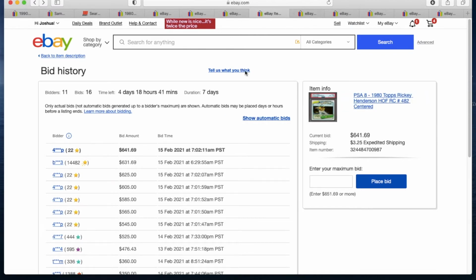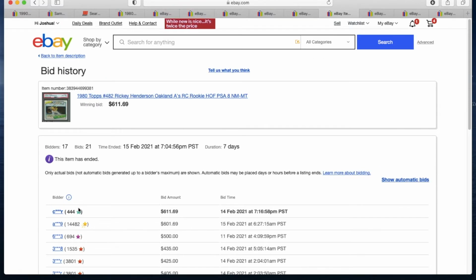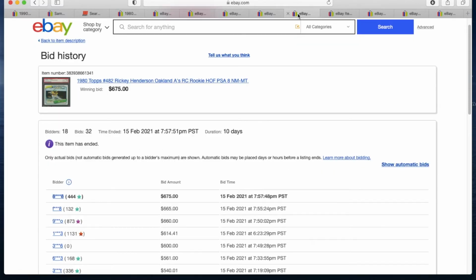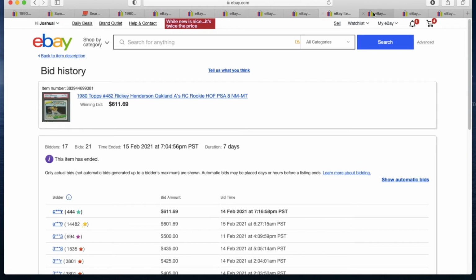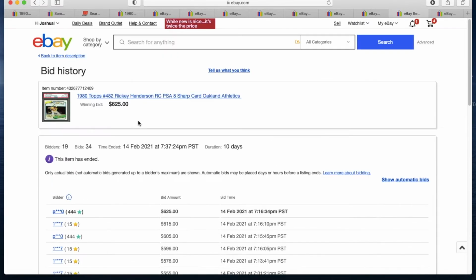And then let's see where else. He was right here. Now, like I said, it could be that, oh, there he is again, 444. Another one here, 444. And these are all sold listings here now. Sold listing, sold listing. There's a zero feedback winner on this card for 676. Here he is again at 444 for 625.